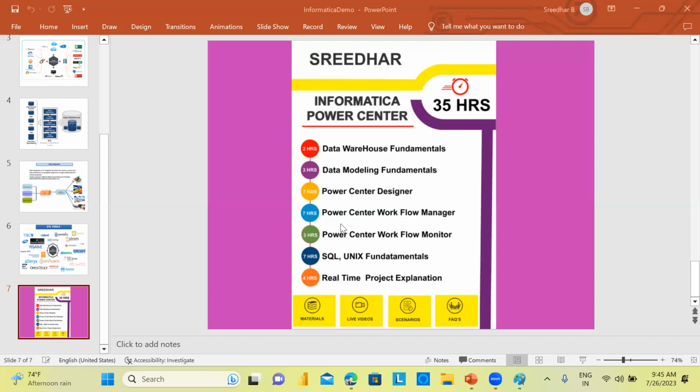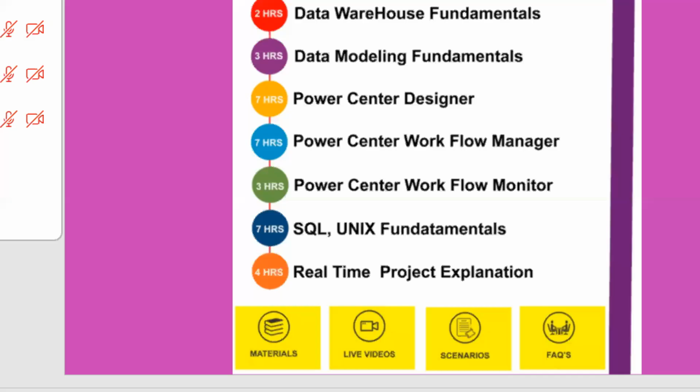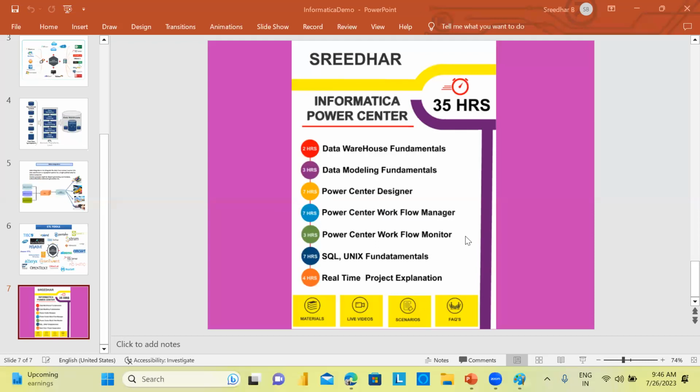So SQL, I am going to cover the SQL part, fundamental SQL. So SQL and Unix, I will cover the fundamentals here. Fundamentals only, what we require for Informatica. Along with the scenario, along with the mapping, data movement, I will show you the equivalent SQL query also. But frankly, I'm saying that is not sufficient for Informatica. Not only Informatica, for any business intelligence tool, if you are going to learn, intermediate SQL knowledge, minimum intermediate knowledge is required.